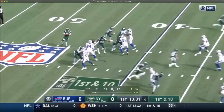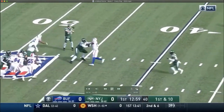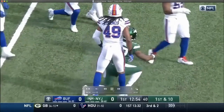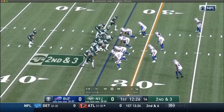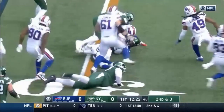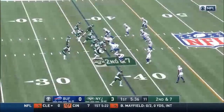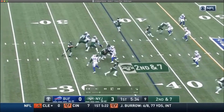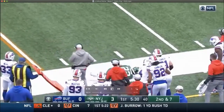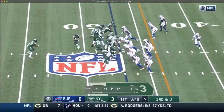All right, so here we go. This is the Buffalo game. Okay, nice little reception here. Soft hands. Gets about 7 yards, I think that was. Here he goes. Let's go to the outside. Boom. Rolls over that guy to get the first. Nice, man's move to get the first. Okay, another reception, another first down. So he's usable in the passing game as well.